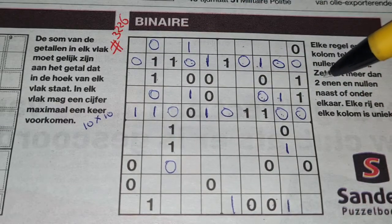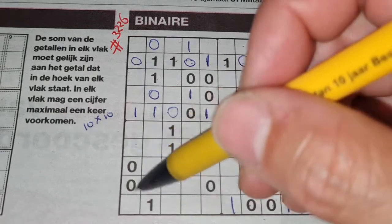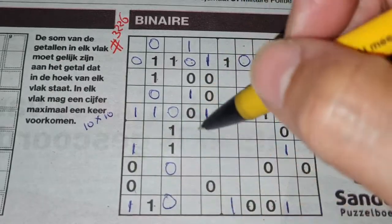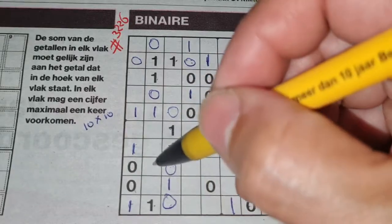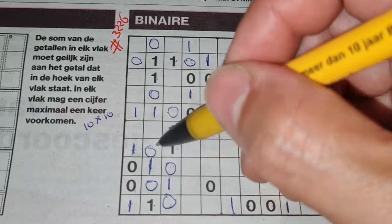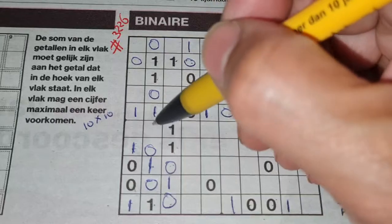Alright. Double O, here one, there one. Double one, here no, there no. Between 2 O's comes a 1. Between 2 ones comes an O. Now we have 1, 2, 3, 4, 5 ones. So the rest are O's.